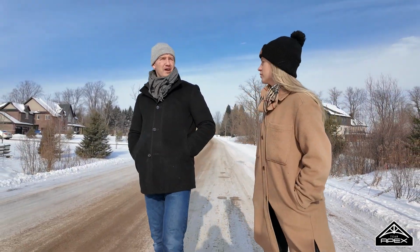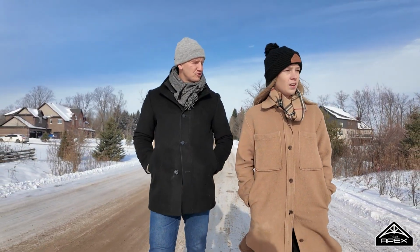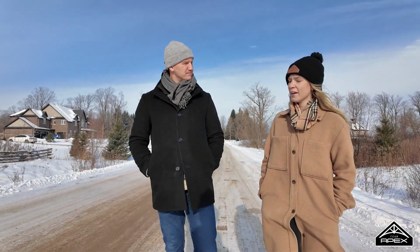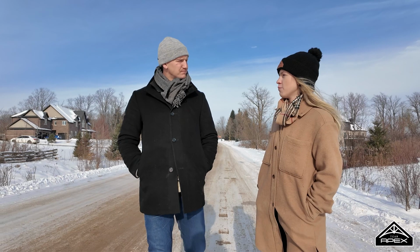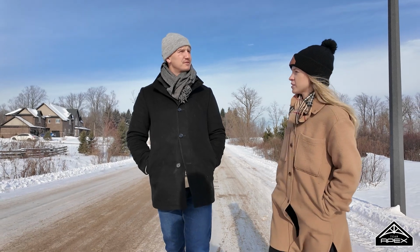Now, as far as who's living here, what kind of families are on this particular street? Yeah, so this street, as well as Devonley, it's a lot of families on this street, I would still say. A lot of people moving up from Brampton, Mississauga, and settling down either with their kids, or maybe they've lived in the city their whole life and they're retiring up here now. There's a lot of bungalows on this particular street.